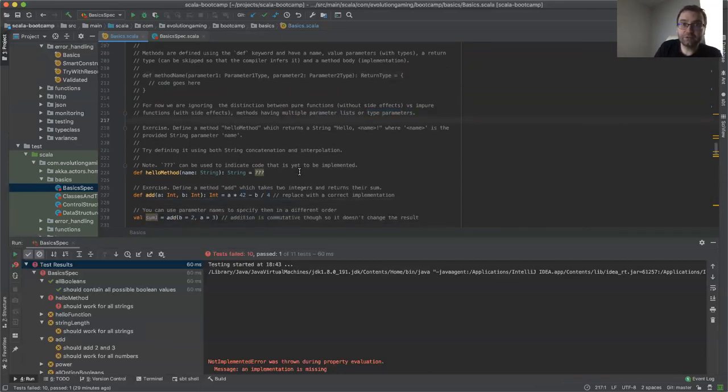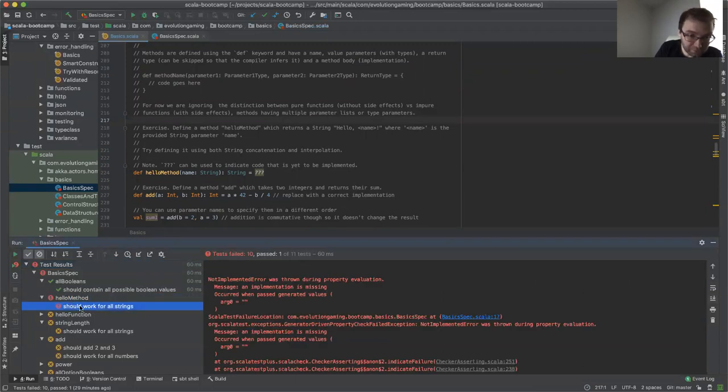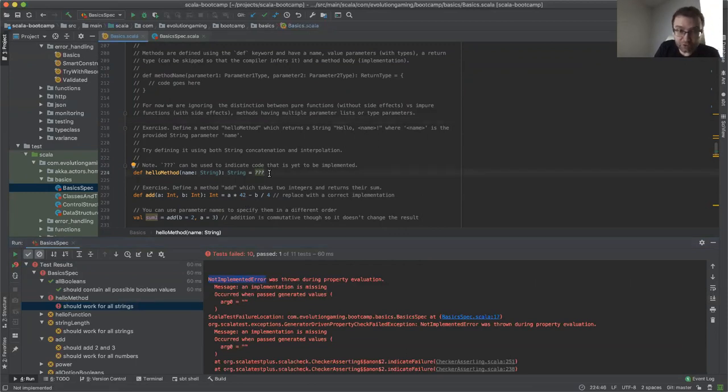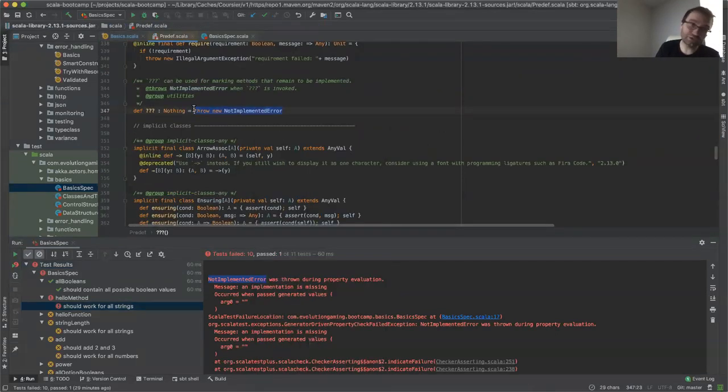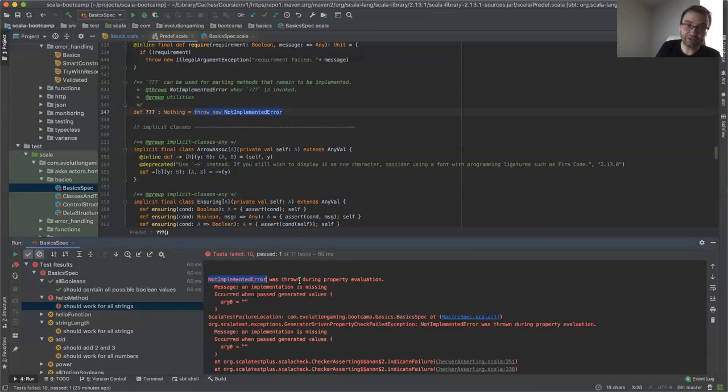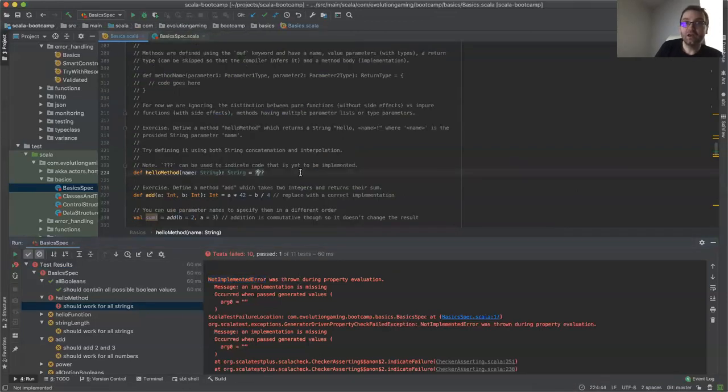So first, let's start with this particular task, the hello method, which right now, as you can see, is not implemented. These three question marks are a shortcut defined in the standard library that just throws an exception. Here you can see the not implemented error was used, meaning this code should still be implemented. So here is a task for you: implement this method to make this test become green.